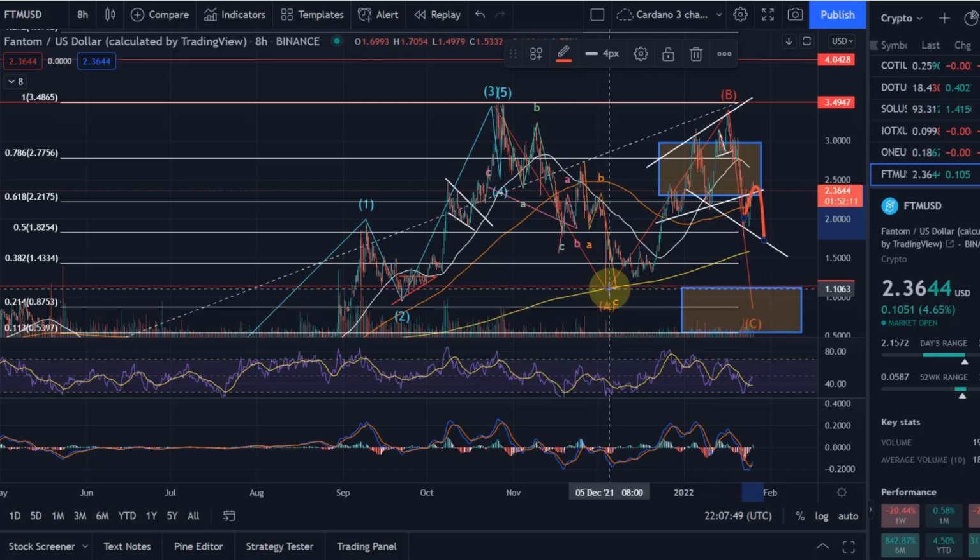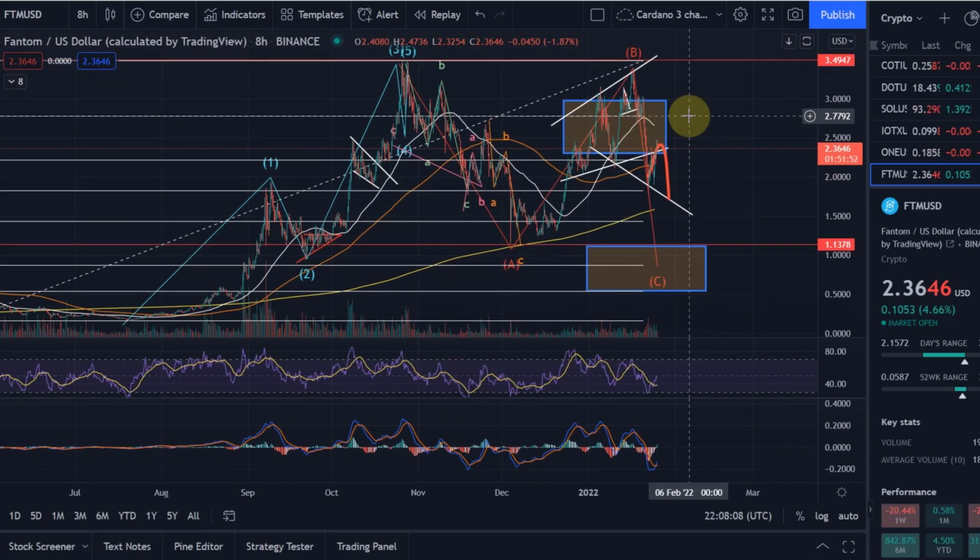That would begin here at around, well, maybe not 112 but 114. It's basically the low of that wave A here from the 4th of December. From there to the downside, we could extend all the way down to 53 cents. It's pretty much similar to what Polygon Matic is doing at the moment. So with Polygon as well, you've seen my video about Polygon possibly, and it has done something very similar.